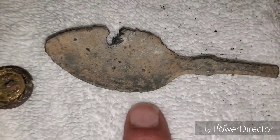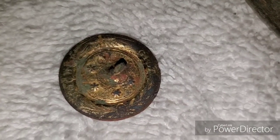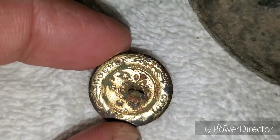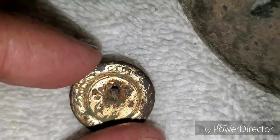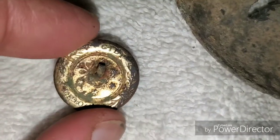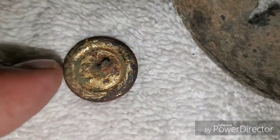But this is a pewter spoon bowl. Looks like I got it with the shovel there. This is an older flat button. It does have the gold gilding on it, and it says double gild or double gilt. And these are, from what I understand, somewhere around the 1820s to 1840s. So that's a nice older piece.